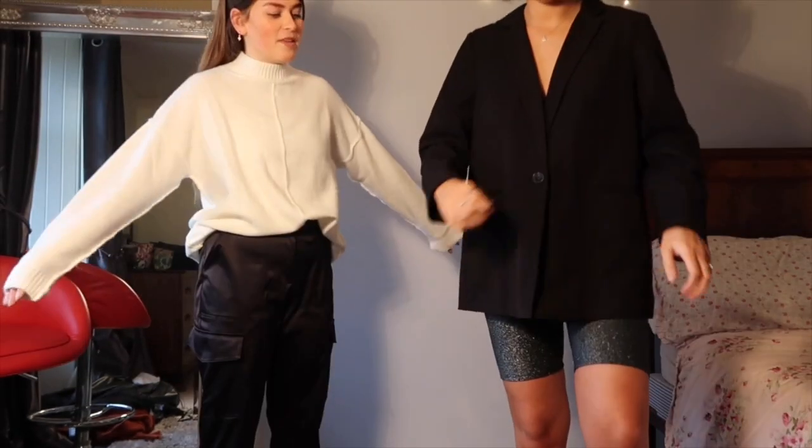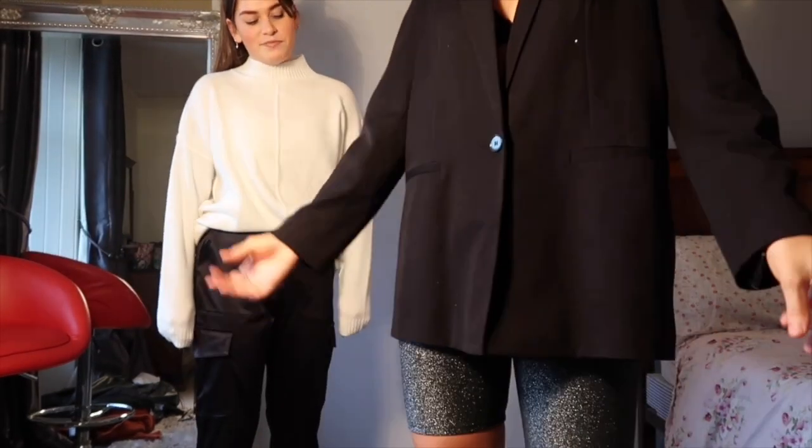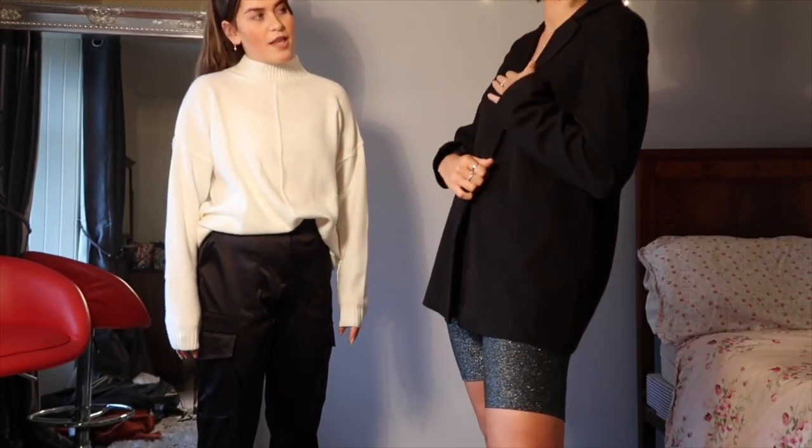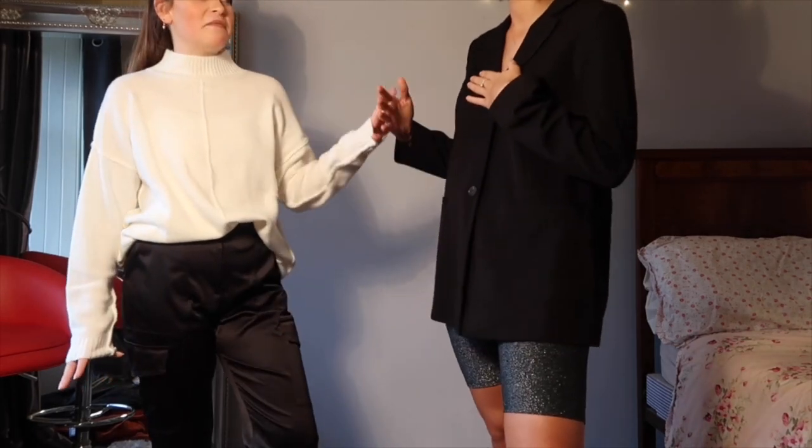It's amazing. Okay, so I've got this little like, kind of different, kind of like more like a cool girl going to a Christmas event. If you didn't want to wear a sparkly dress.